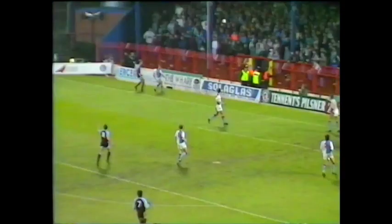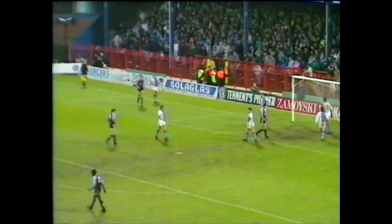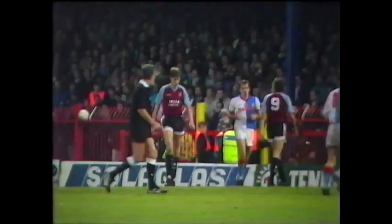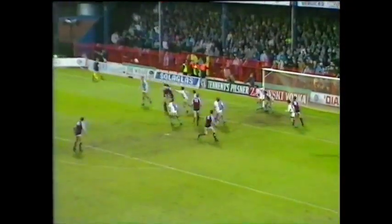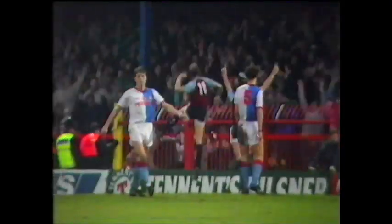Cowans. Ormond-Royd. Corner again. Now it's Aston Villa's turn to have a 5 or 10 minute spell. Nielsen and Olney are the players in the near post area. Nielsen, oh, and in Ormond-Royd! Off the post and in, and the big lad's got it. 2-1 Aston Villa.